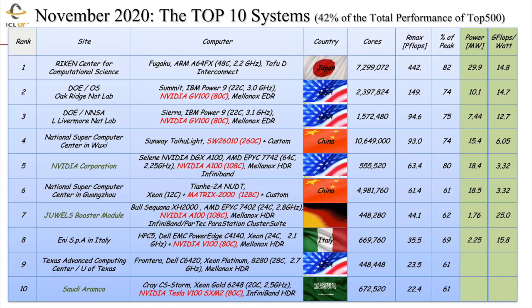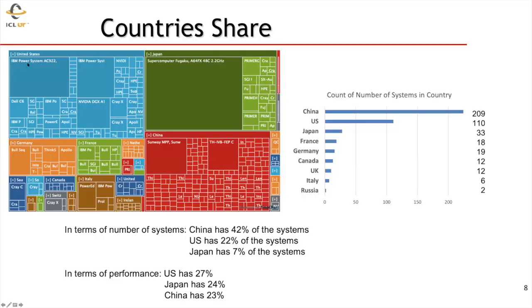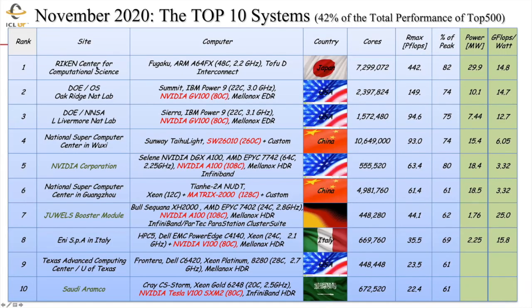This is the top 10 list, looking at the 10 fastest machines. The way to read this is that the one at the top is the number 1 machine. That was at the Riken Center for Computational Science. It's a computer called Fugaku. It's based on an ARM processor that Fujitsu made, an architecture called the A64FX. That chip has 48 cores running at 2.2 gigahertz, and they have a specialized interconnect made by Fujitsu called the Tofu D interconnect. It's in Japan. It has 7 million cores in it.